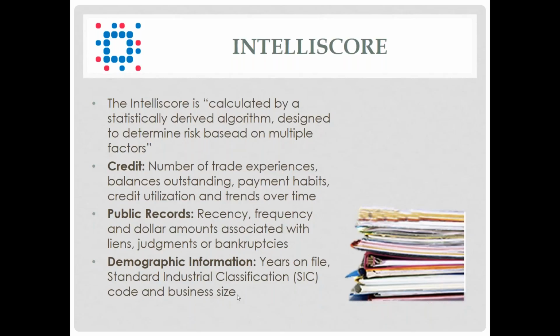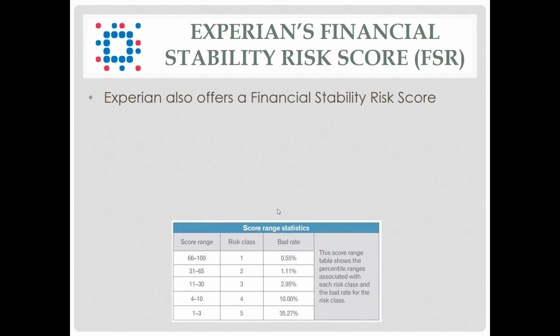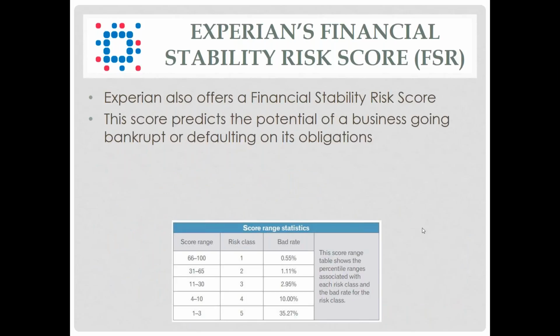Because what's going to happen is, even if you slid by and nobody that gives Experian data has given them data about you yet, which will be hard to do, but let's say you did it, then more than likely you're going to file annual reports for your Secretary of State. Experian will get that data, populate a report, give you a low score just because they know one of these factors about your demographic info, even if they don't know anything about your credit or your public records, which gets to be a problem.